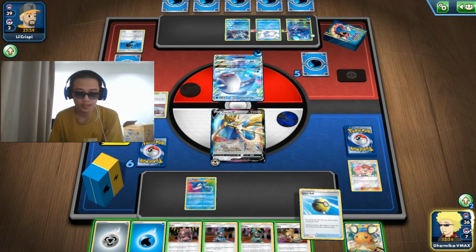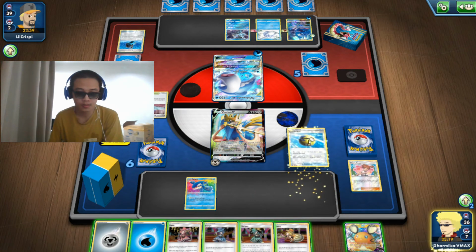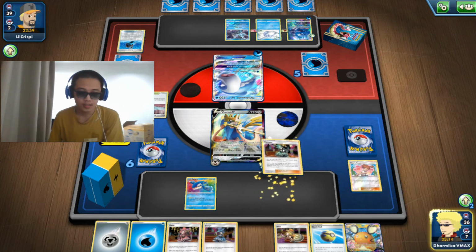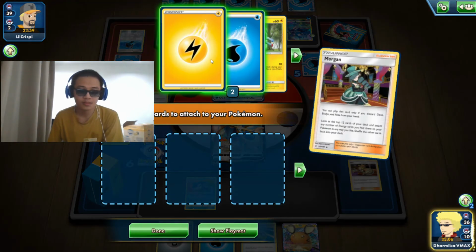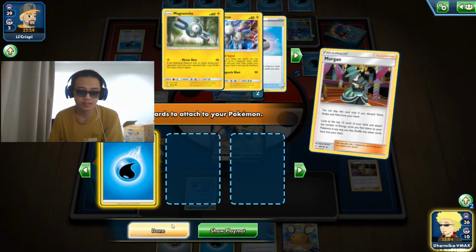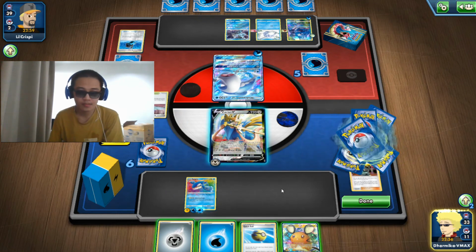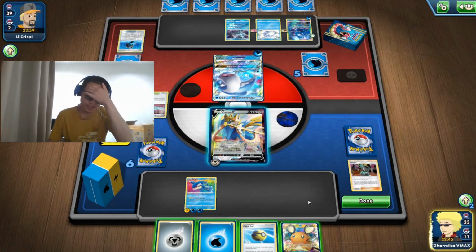You can actually compress it further with a quick ball, but I don't want to discard my energy. Let's not do that. I don't want to discard my energy. I just don't want to. Okay, we got, not bad. Still not enough though. That's a little bit annoying.